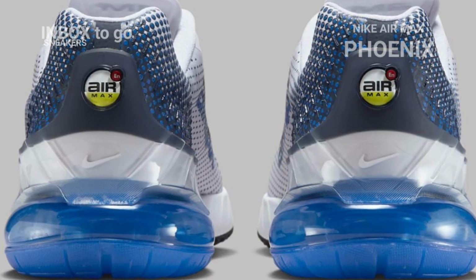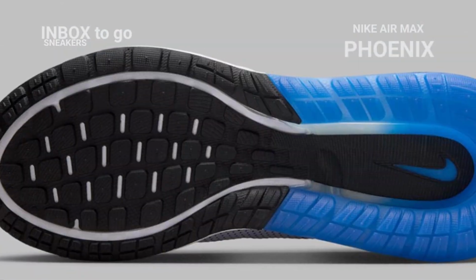The upcoming white and royal Air Max Phoenix is set to launch on July 3 for $155.